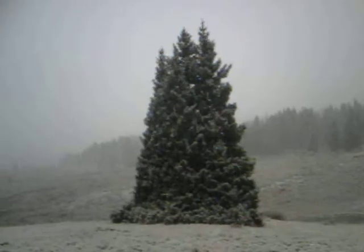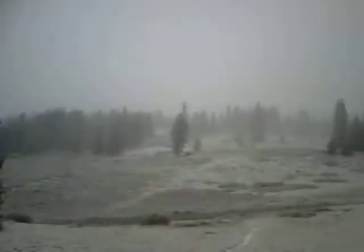Starting to stick to the grass and stuff. Not so much to the sidewalks yet. See off in the distance there. All the way around. Give you sort of a panoramic view here.